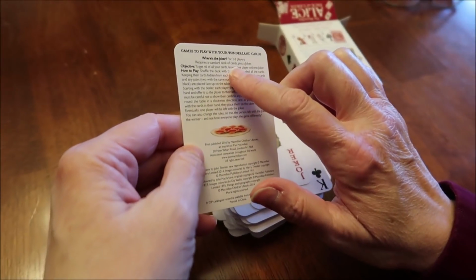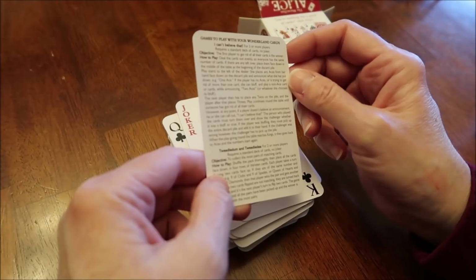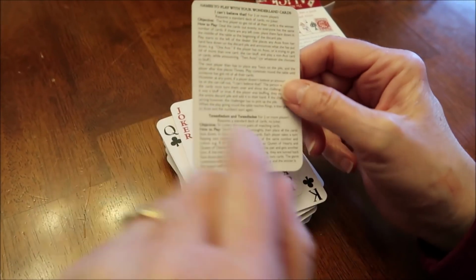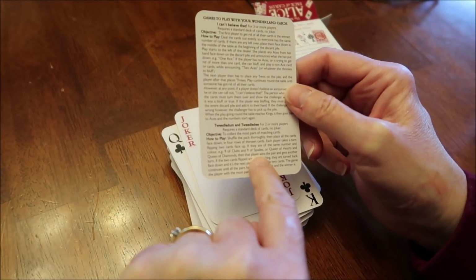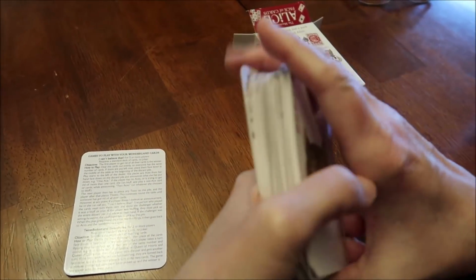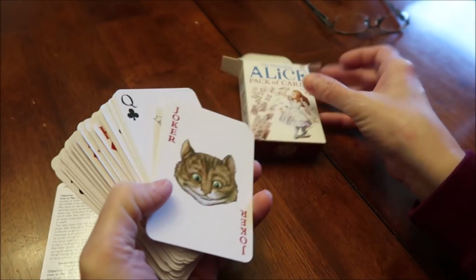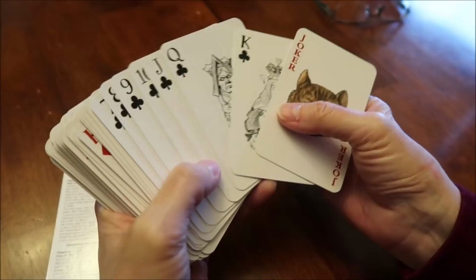They have a game called Where's the Joker? And they have a game called I Can't Believe That. And then they also have one called Tweedledee and Tweedledum. I just wanted to show those to you because they might sell these on Amazon. I don't know. This is what the box looks like, but those are really, really nice.